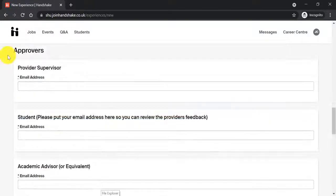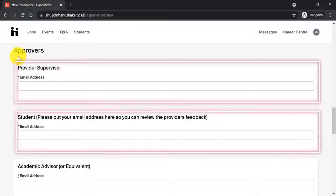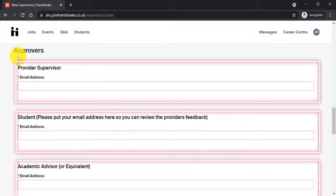The next part of the page requires you to identify the approvers that will need to oversee your experience approval. There will be 3 approvers in the approval process, which you'll need to provide email addresses for. This is a critical stage. Incorrect email addresses will cause delays to the process.